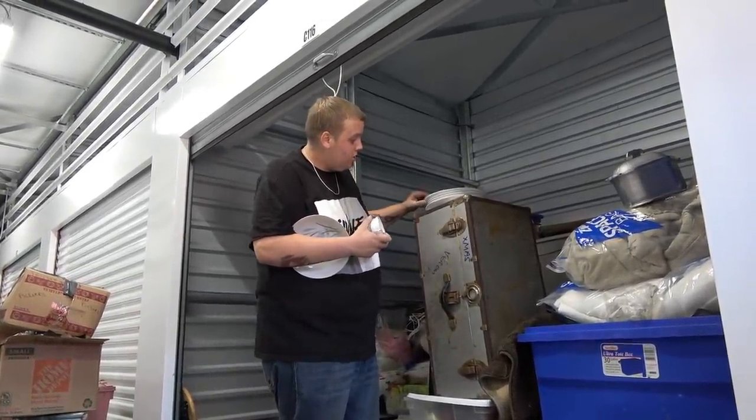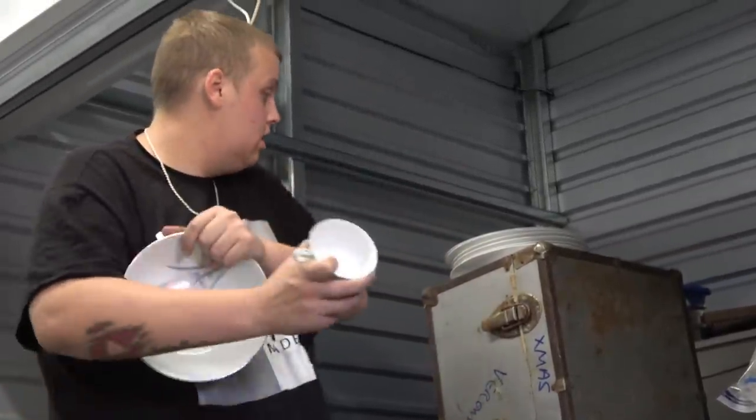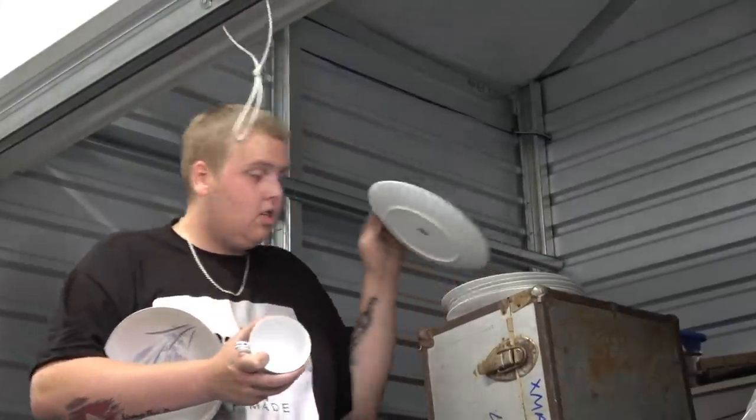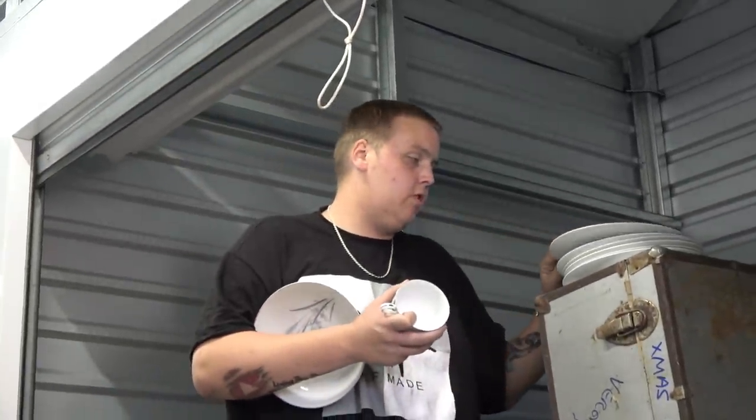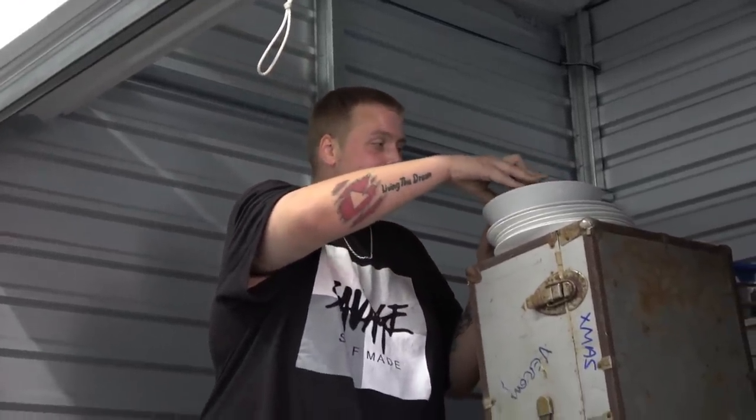But we have 1, 2, 3, 4, 5, 6 of these fine china plates. What's the design on them? I have no idea. You tell me. A flower? A wheat harvest. That's what it says on the back. They're all the same, very similar. So hopefully that has a little bit of value to it. If not, we haven't uncovered much of anything with any value then.